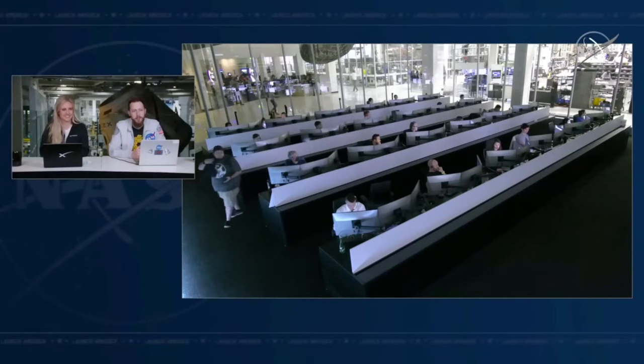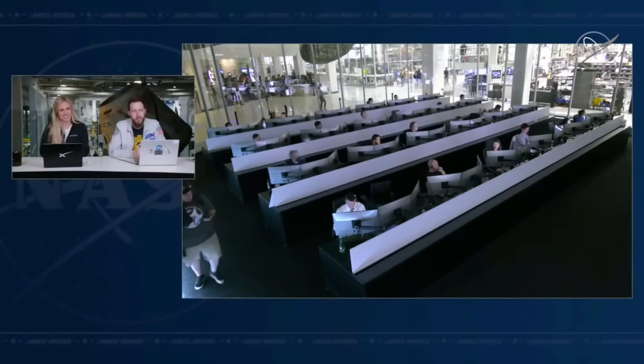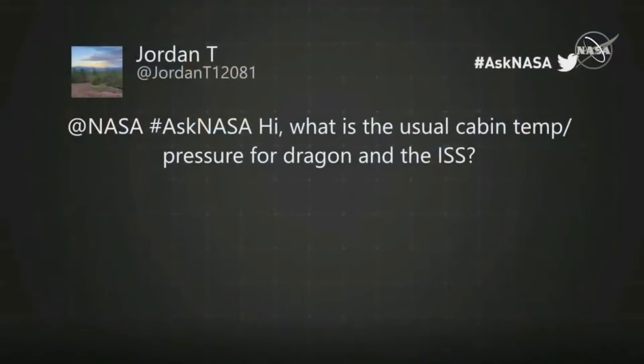And we've got another one. I like this question. So this one came in from Jordan T. Wanted to know, what's the usual cabin temp and pressure for Dragon and the space station?